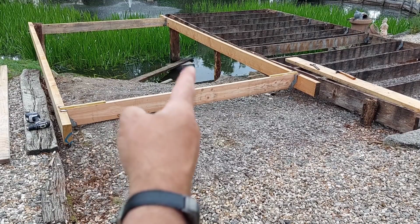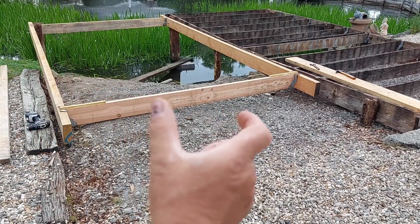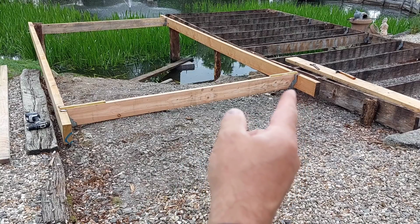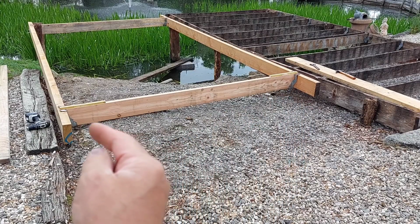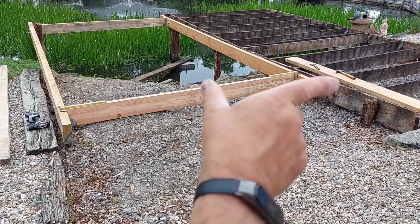I had to recheck my measurements just to make sure that was the same width as that, because it was so out. It's still clearly not square. I don't need to run a string line to it. I can see it's not square.